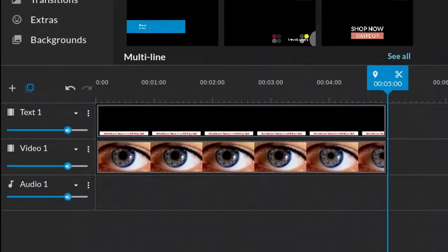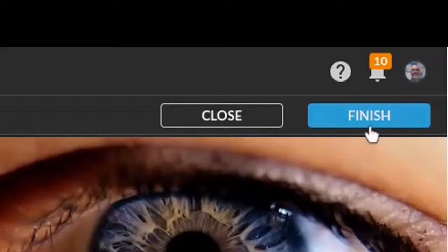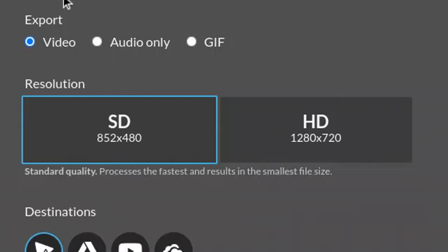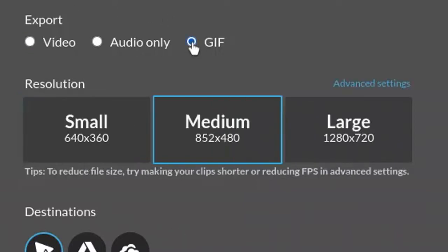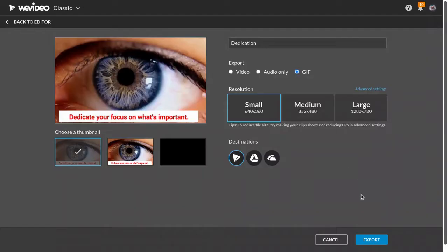Okay, so I've got my video clip, I've got my text box completed, and I'm ready to finish. So let's go here and click on finish. Once I get to the finishing menu, I check and make sure everything's the way I want it. I want to export it in a GIF format. Okay, so make sure you choose that. We're going to use a small resolution here so that the file will be small and easy to upload. When you're ready, click export.